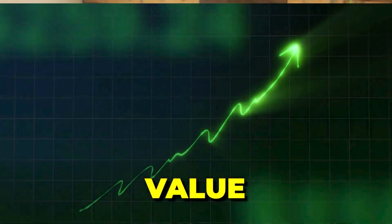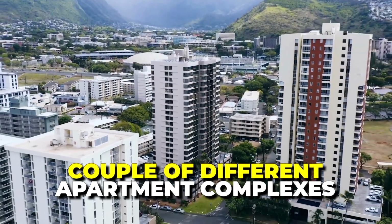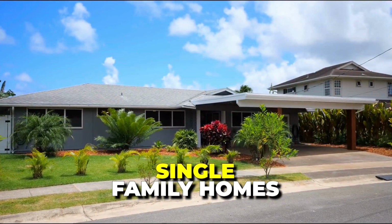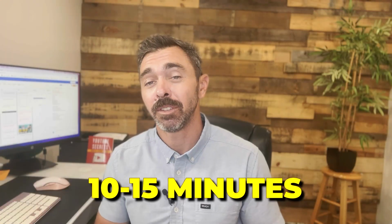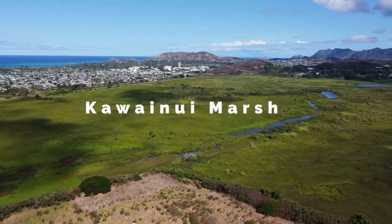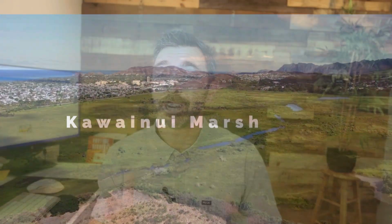Now, Coconut Grove itself offers a couple different apartment complexes as well as single family homes, and you're really only a couple blocks, like a bike ride away from Kailua Beach, maybe 10-15 minutes, and you're tucked away just next to the Kawanui Marsh. Now, this is probably the only area where you can find single family homes under $1 million, so you'll probably find homes in the high nines upwards to $2.5 million.